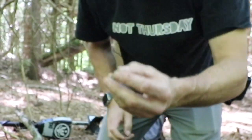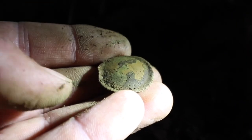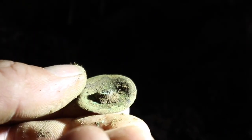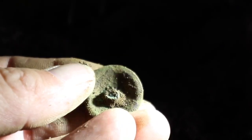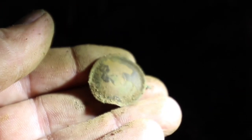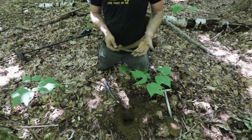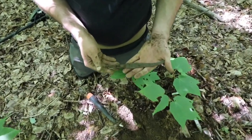And another button. Just slightly convex, bowed out, bubbled out a little bit on the face. Pulled shank. But easy pickings. This is good. That's fancy. All right, so look at this.